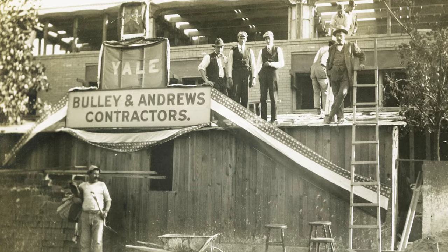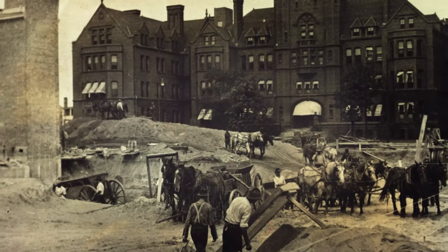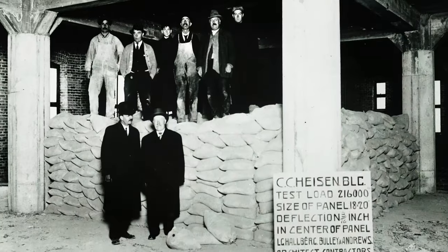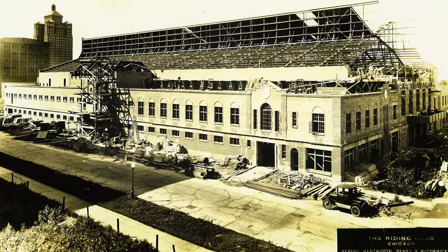We try to take special care of all our projects regardless, just because that's the way Bulley and Andrews operates. We're very passionate about our work. We've been around since 1891, and there's a reason for that. There's a sense of pride that this place has been here a long time, and it's going to be here for a long time.